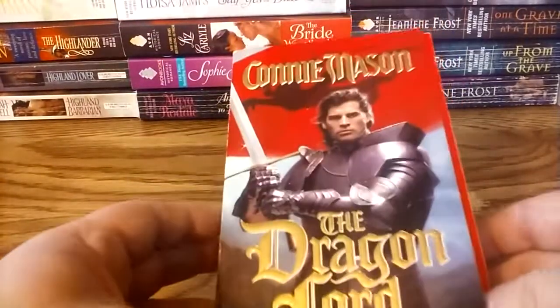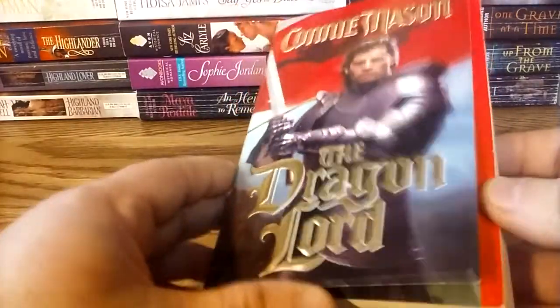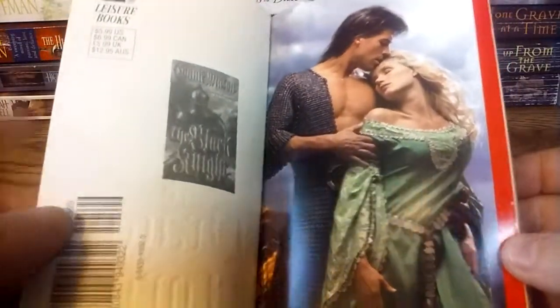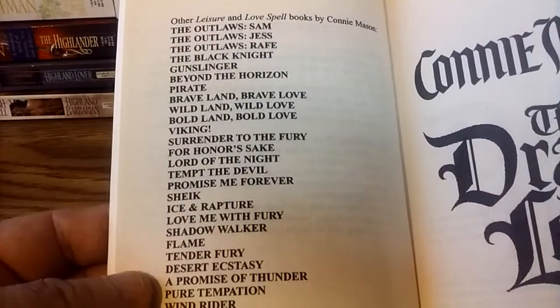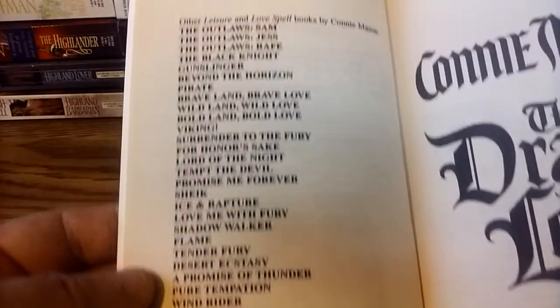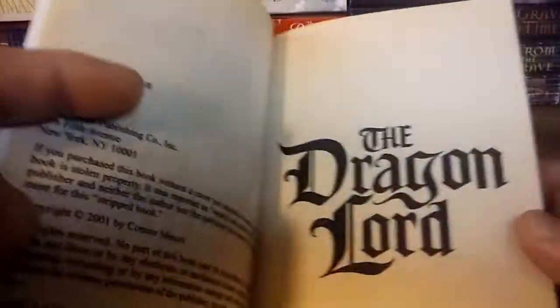Here's a Connie Mason, looks like medieval romance, The Dragon Lord. Here's the step back. This is from Leisure Books. Look at all her Leisure Books from Connie Mason. And this one's from 2001.